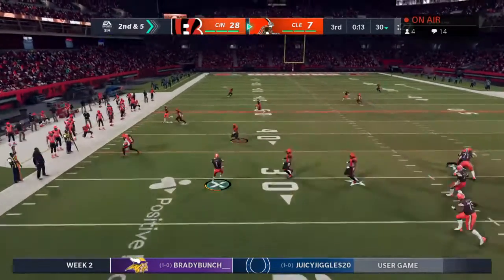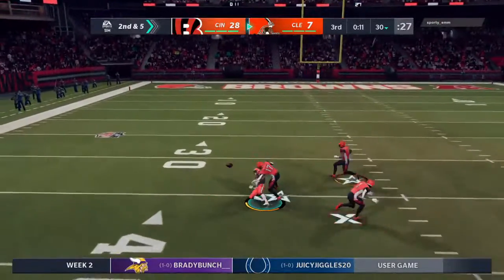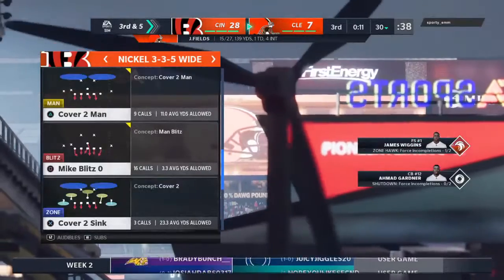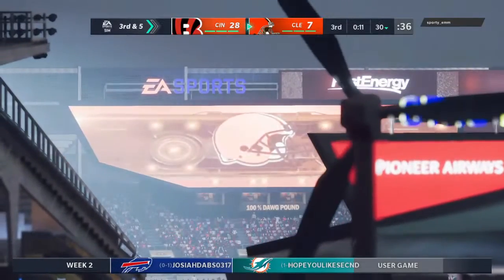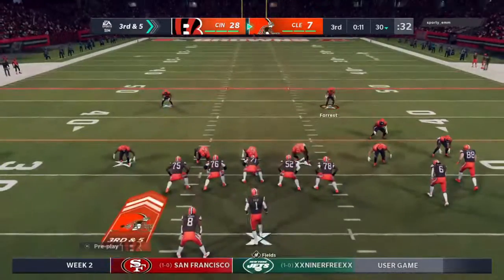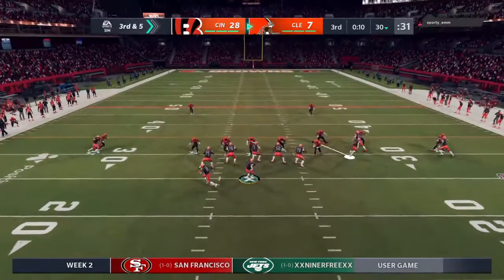Dancing to his left. And now he'll let this one go deep, back over the middle. And that will be incomplete. Tried to dial up the long one way out there, but it'll be 3rd down. This offense in desperate need of a conversion as they come up on 3rd down.